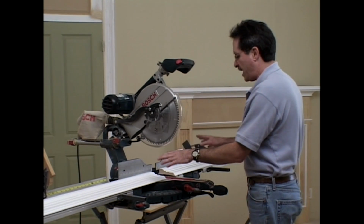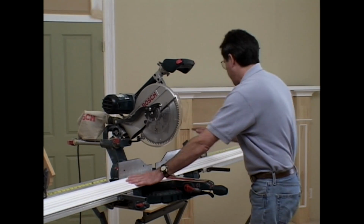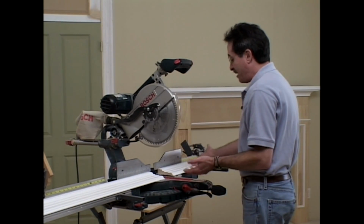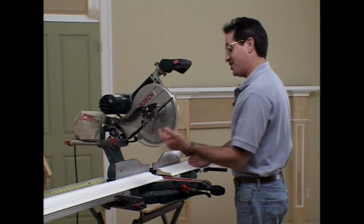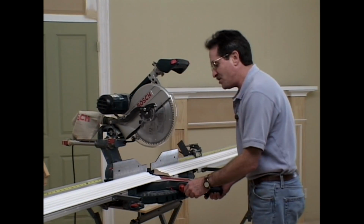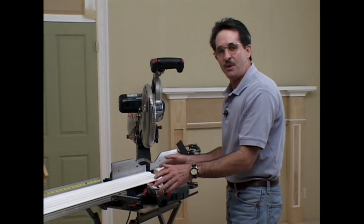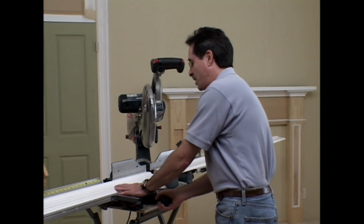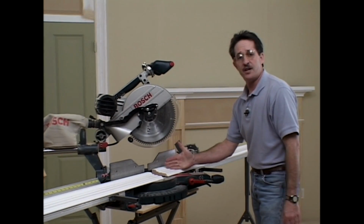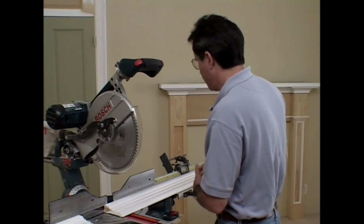The best way of handling casing legs is to put one piece to the left of the saw and one piece to the right of the saw. That way, the piece on the right is the right-hand piece and the piece on the left is the left-hand piece. When you cut the piece on the left, you just have to swing your saw to the left, and you're cutting a perfect miter for a left-hand piece. And for the right, just swing your saw to the right, and you're cutting a miter perfectly for a right-hand piece.